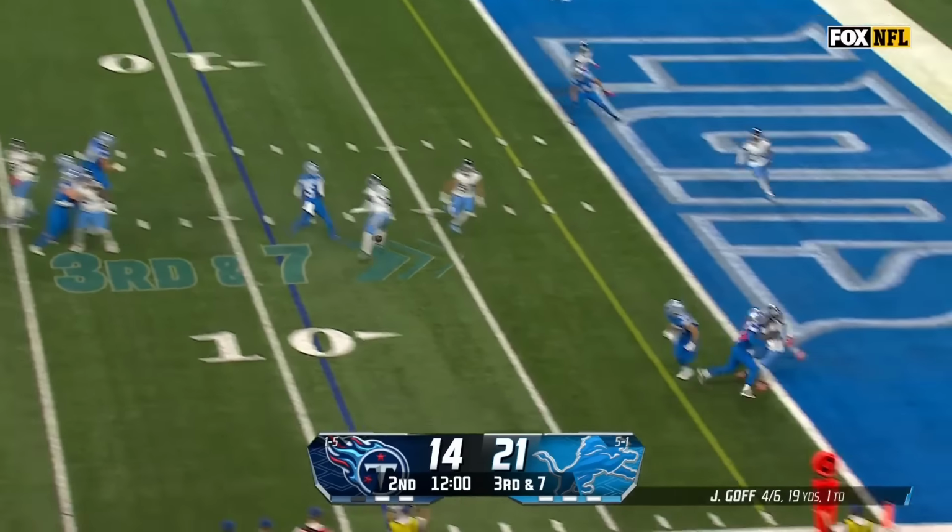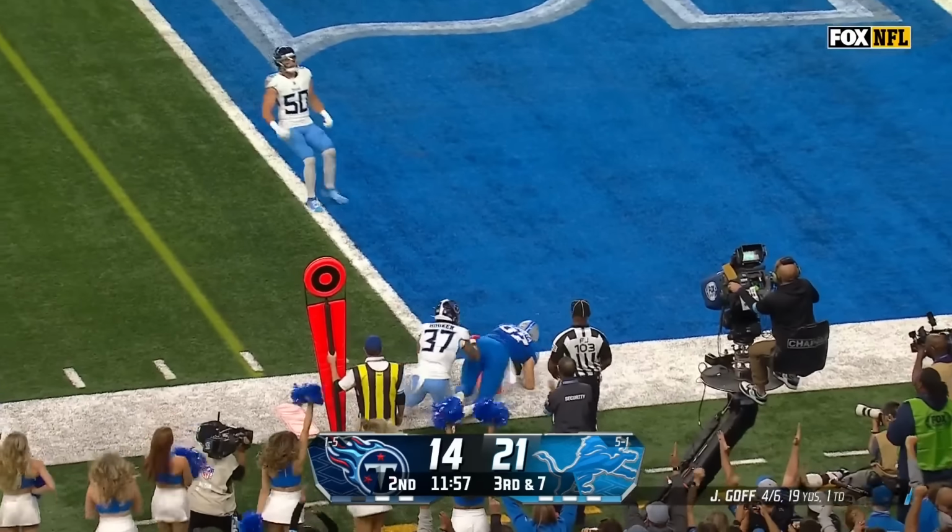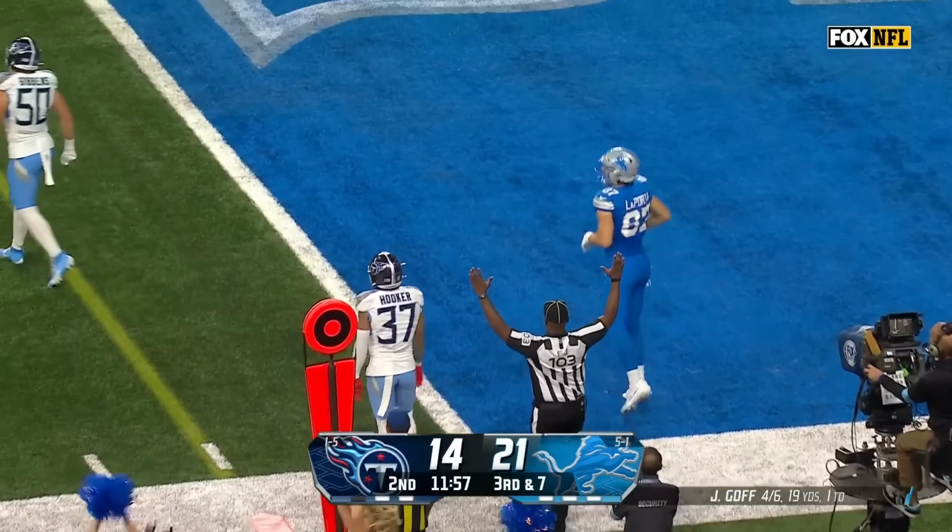Goal to the end zone. It is caught, leaning across the goal line. LaPorta with a touchdown.